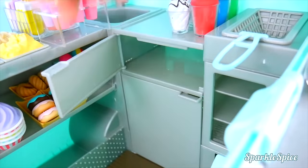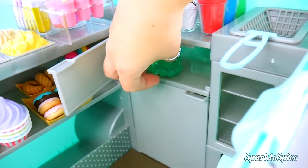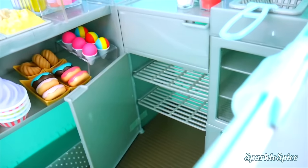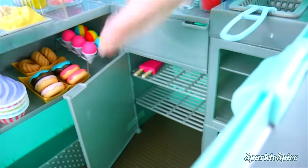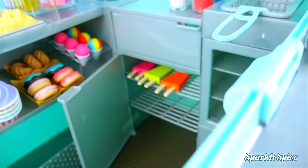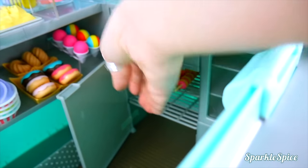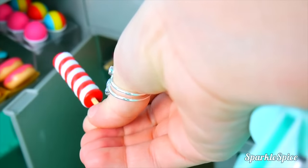Let's open up our freezer and put our ice inside. Now we can put in some popsicles on the bottom. I've got pink, green, orange, and a swirl popsicle. Here's a red and white swirl, like a candy cane.